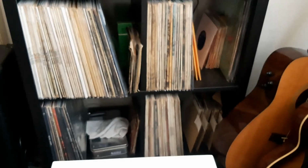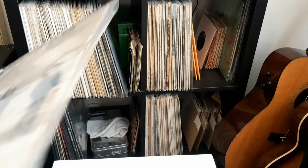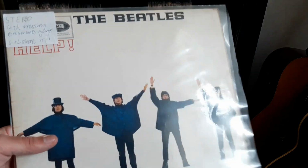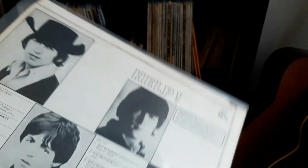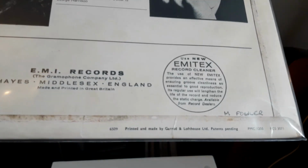Now this is probably my best condition one. It's a late 1969 pressing, as it's on the 1-box EMI label. That happened sort of late 69, early 1970. This has got first pressing cuttings, so you're getting good sound quality for a little bit less of the price. Again, nice clean back, a bit of damage there, but it's nothing compared to some of them. Garrod & Lofthouse sleeve as well.